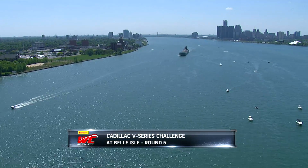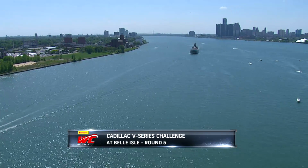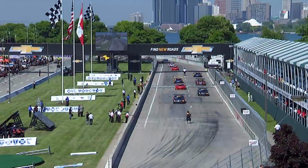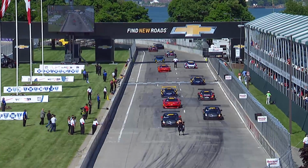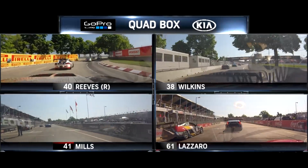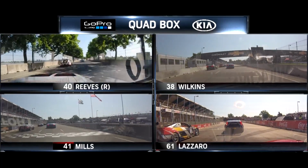The Renaissance Center, GM's world headquarters, shimmering in the background, but no pressure for the folks from Chevy and Ford and Cadillac here at Belle Isle. Well, we are getting very close to the start of this one, the field coming up and setting positions here. And here's a look at our quad box presented by Kia, featuring these amazing GoPro cameras. Yeah, it's going to be some awesome action.